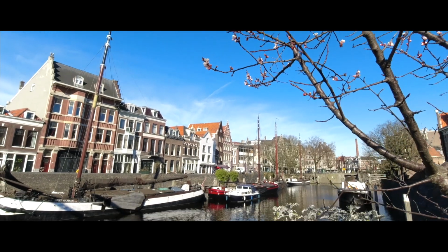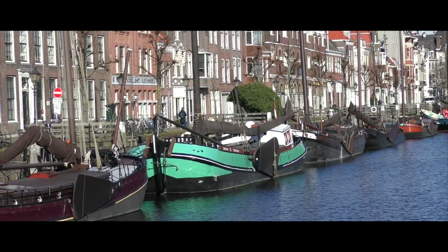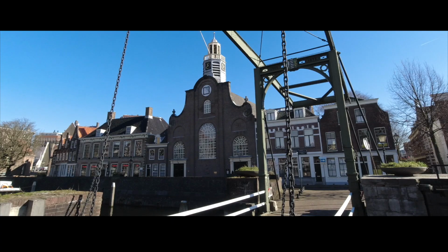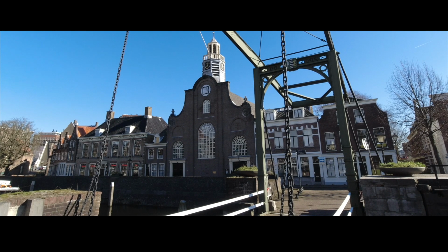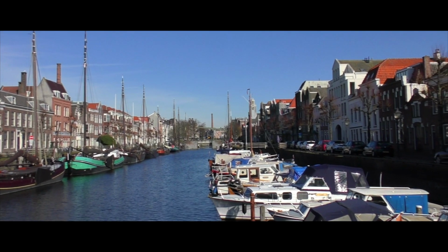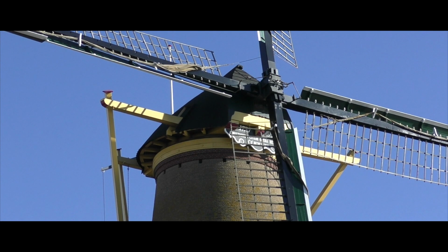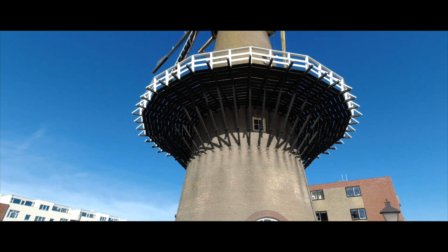Delfshaven is one of the few parts of the old city that survived the bombing of Rotterdam in 1940. Here we see a typical Dutch picture, a picturesque harbour with canal houses, quite different from the rest of the city. This monumental mill at the entrance to the harbour is one of the largest in the Netherlands.